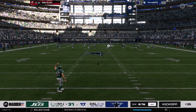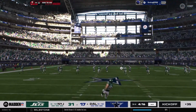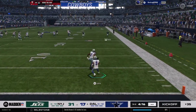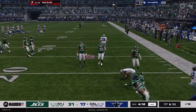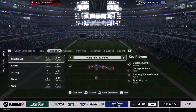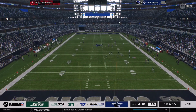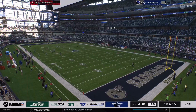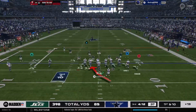Harrison Nevis to kick off. Nevis ready to send this one away. Turpin with a return. And he's brought down inside the 20 on an uneventful effort. The Cowboys take over first and 10 at their own 19-yard line. Cowboys just about set.